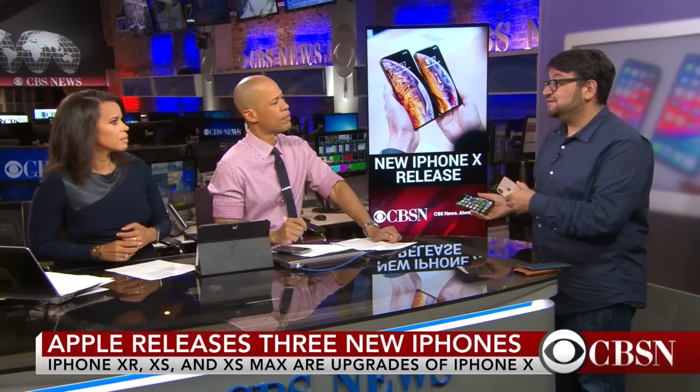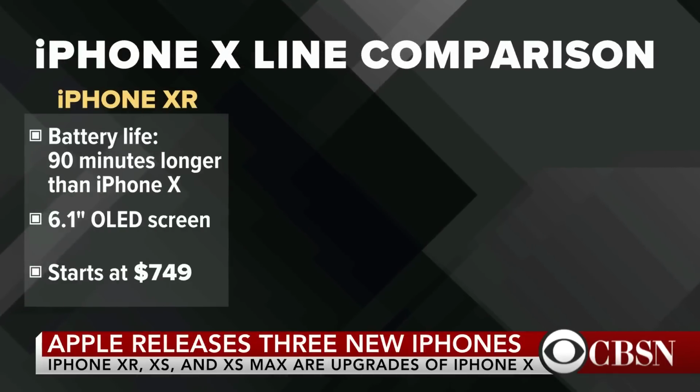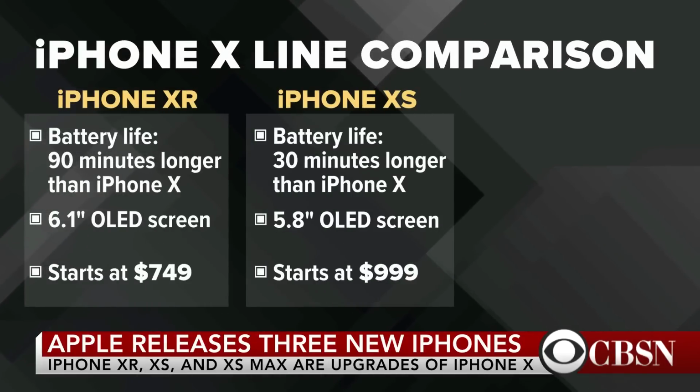You're mostly talking about little differences to spend more for these phones. Starting at $750 for the XR, $750 is a much more reasonable price for a phone. It's still expensive, yes, though. But it's something that fits more in the landscape versus the $1,000 or $1,100.